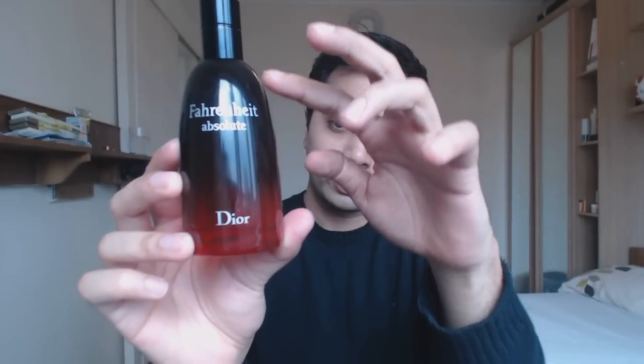Great for night times. Oh, I like the bottle as well. I really like the way that this jet black goes all the way down into a kind of red currant color here. Really great design and quality, as always, from Dior. It's what you come to expect from that house.